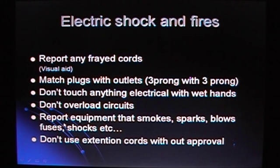Don't overload circuits. Report equipment that smokes, sparks, blows any kind of fuses, or shocks. Make sure that maintenance knows that it's not working well. Don't use extension cords without approval.